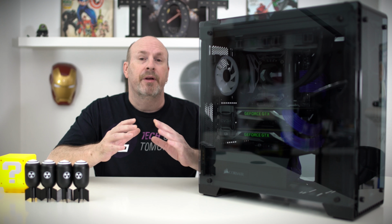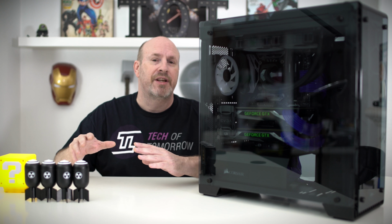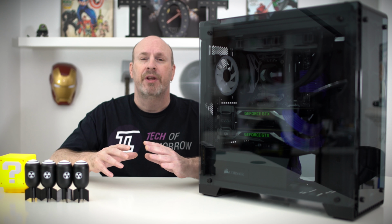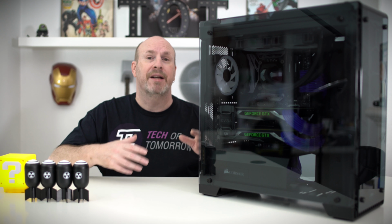Also, this system comes out of the box already overclocked. So in the notes they sent me, it says that you're going to get a 10 to 20% performance boost depending on the application and what you're doing. So that's pretty cool. Right out of the box comes overclocked.